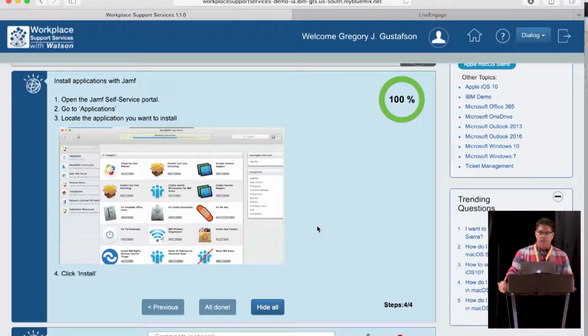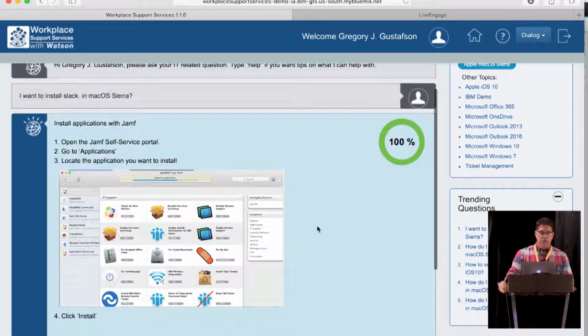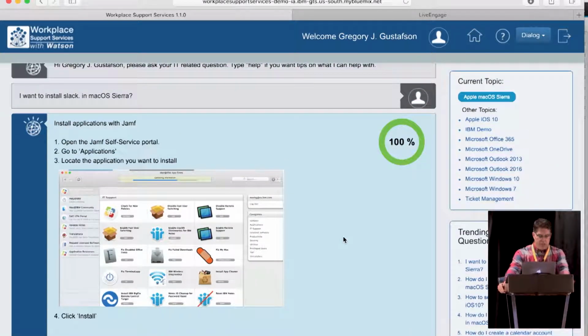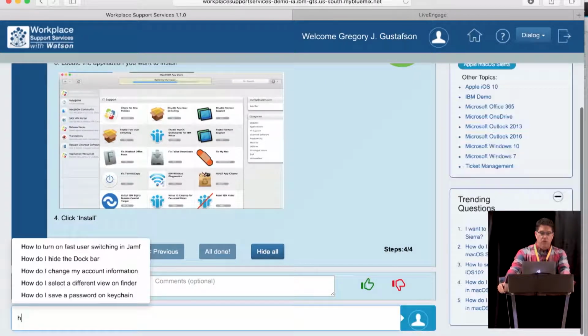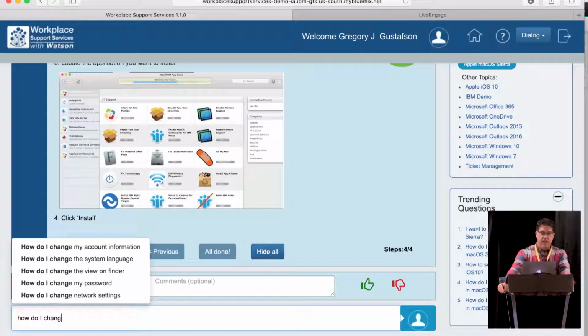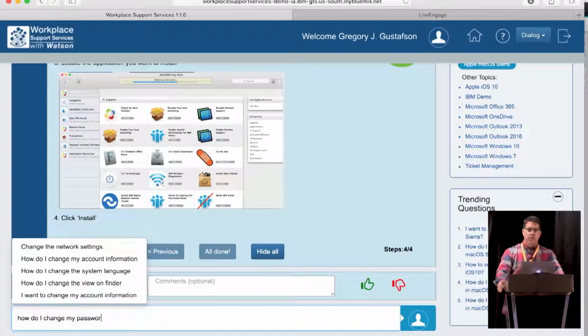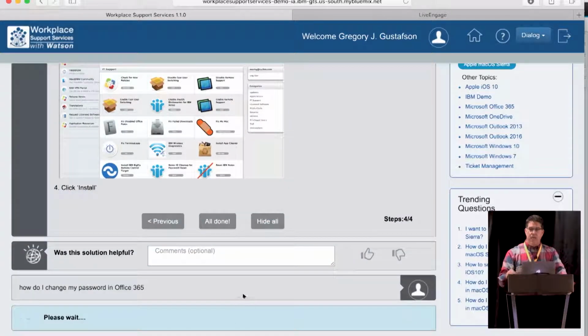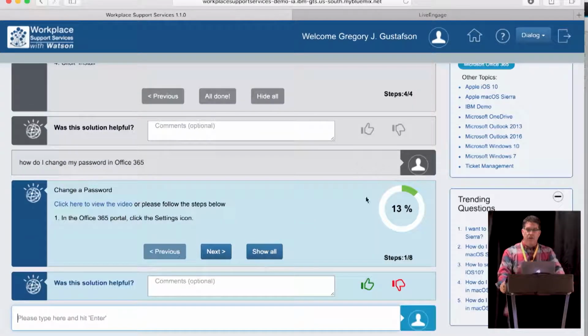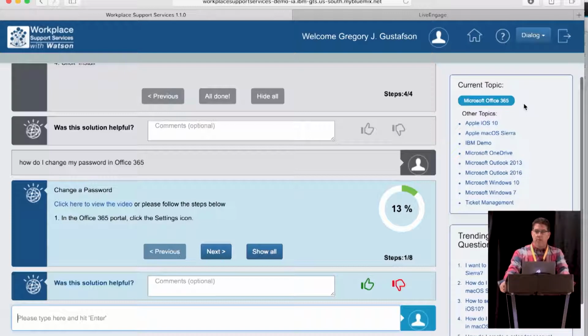Okay? All right, now I'm going to do another thing here. I'm just going to have a couple more questions. One of these is, how do I change my password in Office 365? And you'll notice that we had been on the domain or the cartridge up on the top. We had been in OS, now we're up in OS 10, now we're up here in Microsoft Office 365. So that's the steps to change a password.